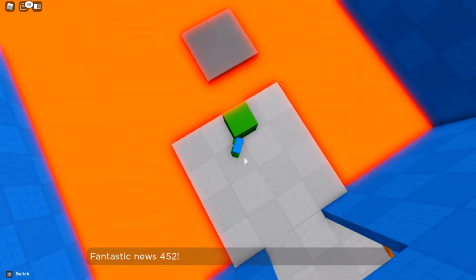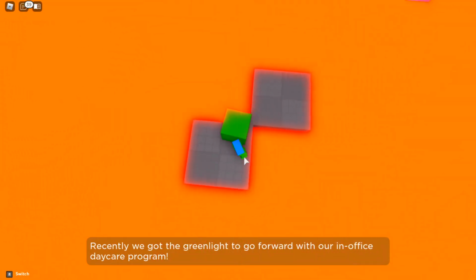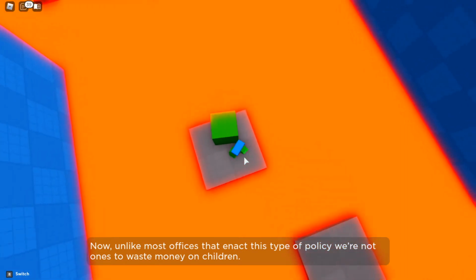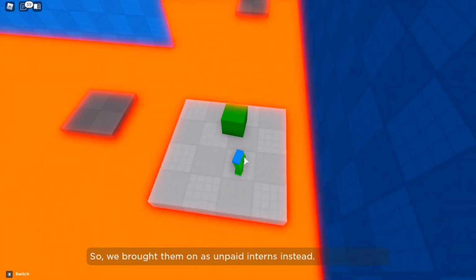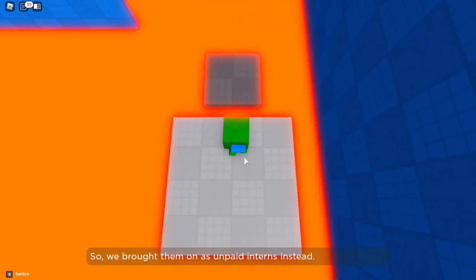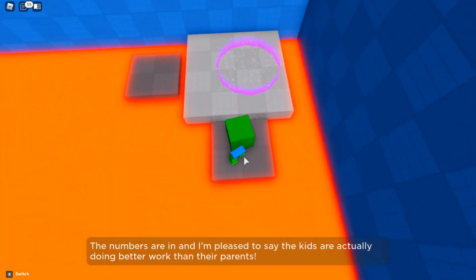Fantastic news, 452. Recently, we got the green light to go forward with our in-office daycare program. Now, unlike most offices that enact this type of policy, we're not ones to waste money on children. So we brought them on as unpaid interns instead. The numbers are in, and I'm pleased to say the kids are actually doing better work than their parents.